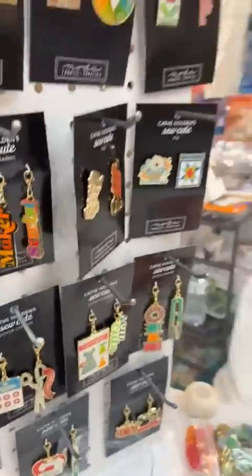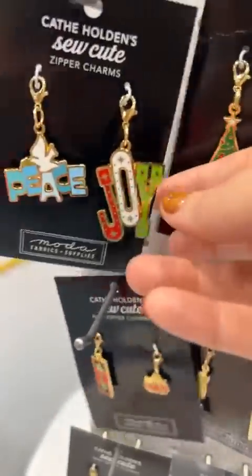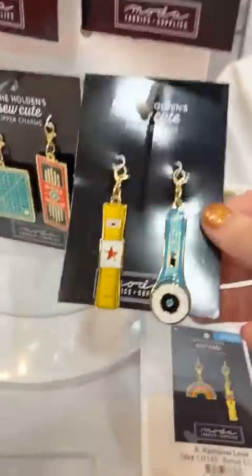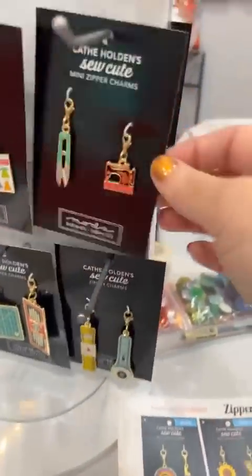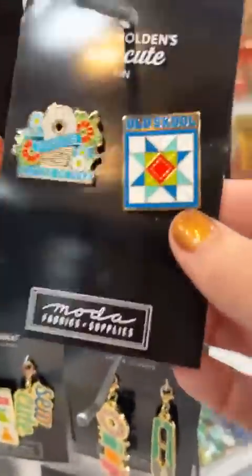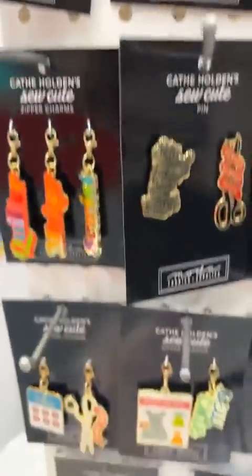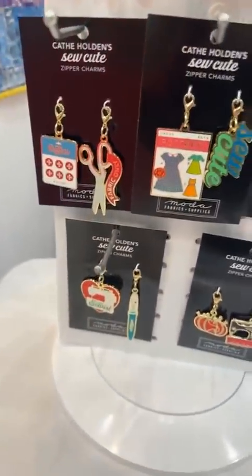Kathy also designs some really cool zipper pulls for us. So if you're making pouches and you need some zipper pulls, she's got all kinds of charms. We've also seen people take these and turn them into earrings. I think those would be the cutest earrings. And then she's got pins as well. Look at that, that's so fun. Oh, and there's a spinning one. So lots of different fun products to go along with Kathy's designs.